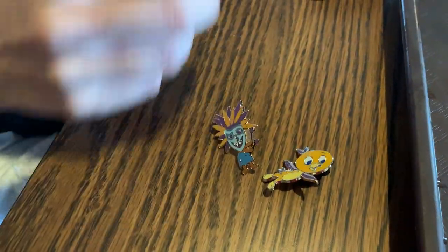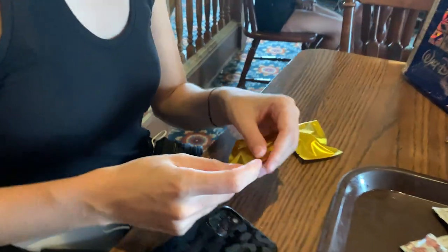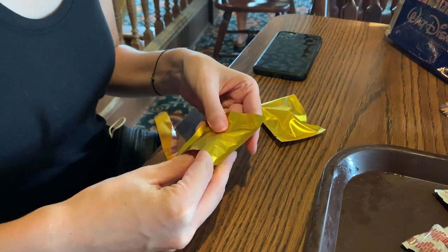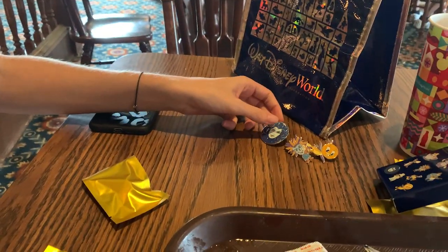I don't know, cool though. I like the size. They're not super huge either. Right. Here's the other package. What do you think it's gonna be? I'd like Remy if we could, but we'll see. Oh, that's a solid. That was one I really enjoyed too.